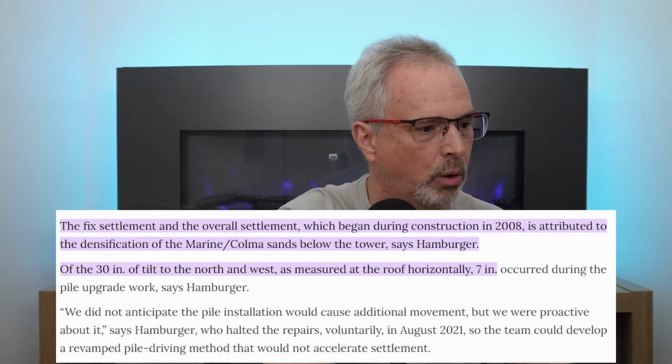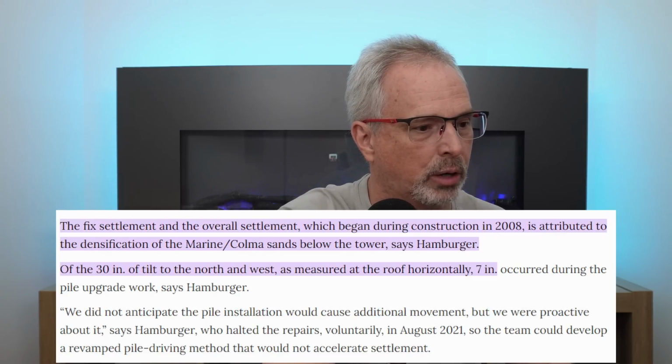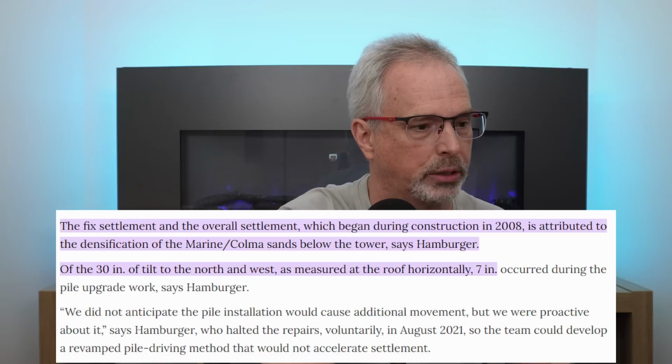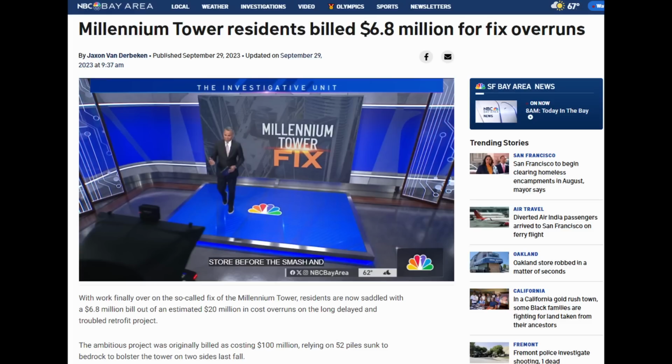But I want to read you this quote from Mr. Hamburger. "We did not anticipate the pile installation would cause additional movement, but we were proactive about it," says Hamburger, who halted the repairs voluntarily in August 2021 so the team could develop a revamped pile driving method that would not accelerate settlement. And I've mentioned this before, and I think 100% of the people that commented on this indicated that that is not being proactive, and I would agree, that's being reactive. And I mentioned the $120 million fix. It was $20 million over budget.